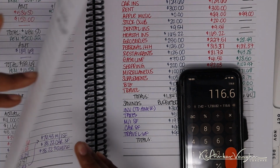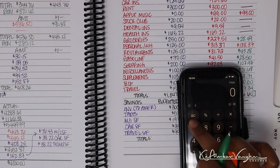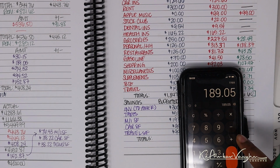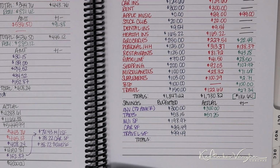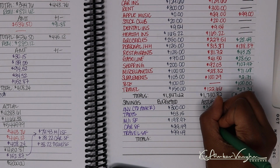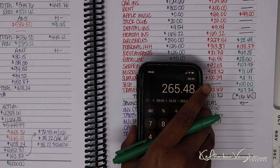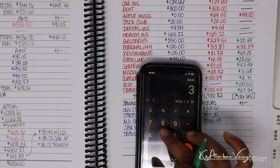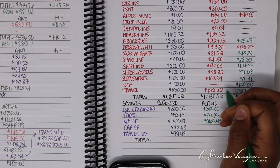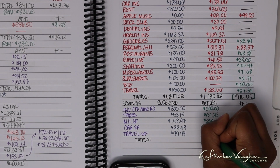For miscellaneous / investment sinking fund, I sent $189.05 and then another $76.43. That leaves me with $265.48. For my car sinking fund, car and travel is always the same. I sent $132.74 each.